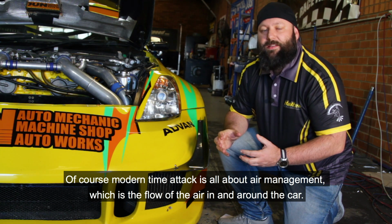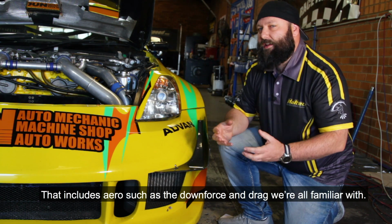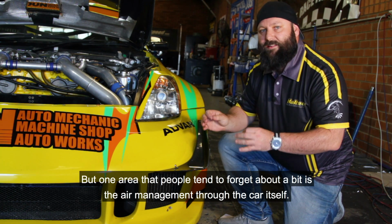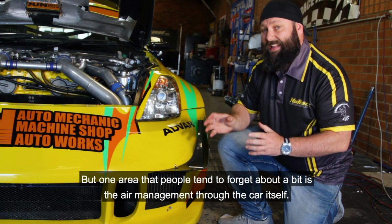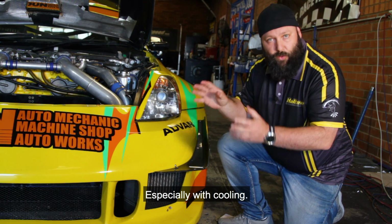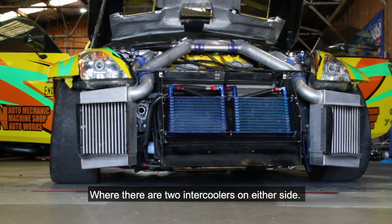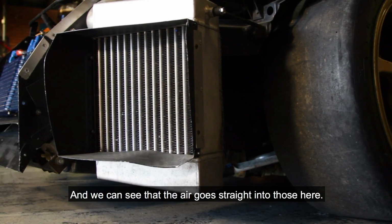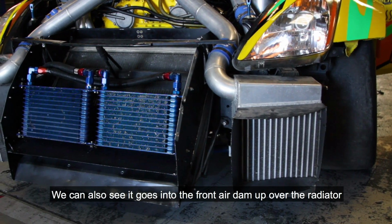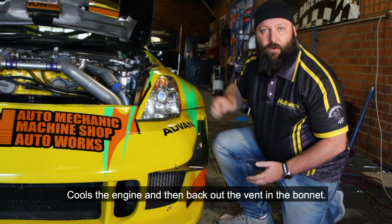Of course, modern time attack is all about air management, which is the flow of the air in and around the car. Now that includes aero such as the downforce and drag that we're all familiar with, but one area that people tend to forget about a bit is the air management through the car itself, especially with cooling. Now this car has a very interesting intercooler setup, where there's two intercoolers either side, and we can see that the air goes straight into those here. We can also see it goes into the front air dam here, up over the radiator, cools the engine, and then back out the vented bonnet.